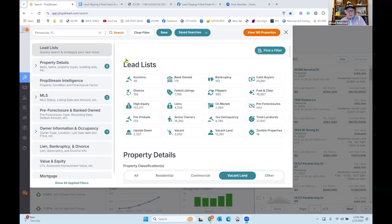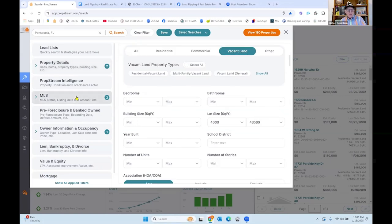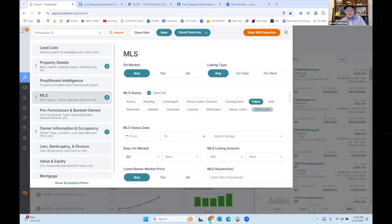And then I'm adding some filters. So when I go to property details, I put in the size lot that I want. And again, the more filters, the smaller the list gets. So my next one was I went to MLS, and it says MLS status, and you can click here, show all. And when I did, I said, show me the ones that were on the MLS, and they failed. And here it says days on the market. So I put a minimum of 60. I don't want someone that's had it on the market for 1 day. People that have tried to sell and they have a little bit of pain.